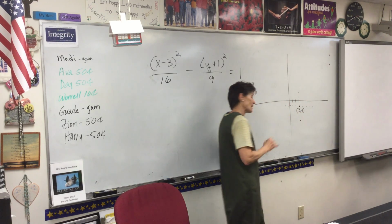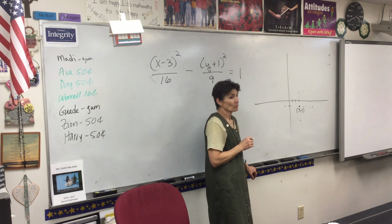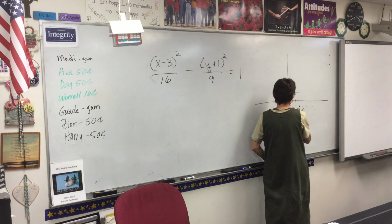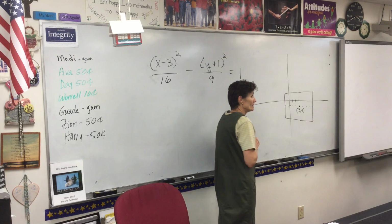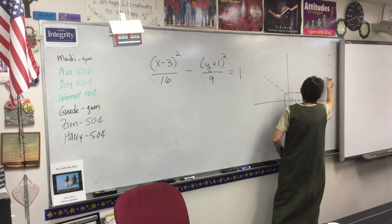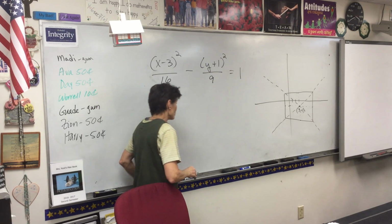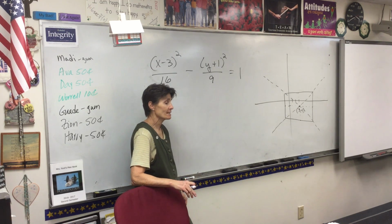Now, on the quiz I just handed back, we connected those dots with an oval. But remember, with a hyperbola, we don't connect them with an oval. We build a box. So here comes the box. Okay? And then we go ahead and draw in our diagonals. You can use a solid line or a dashed line, whatever flips your switch. Draw in those diagonals.